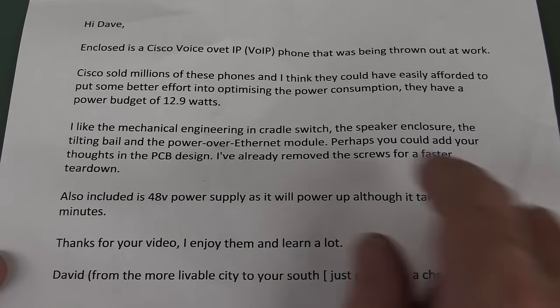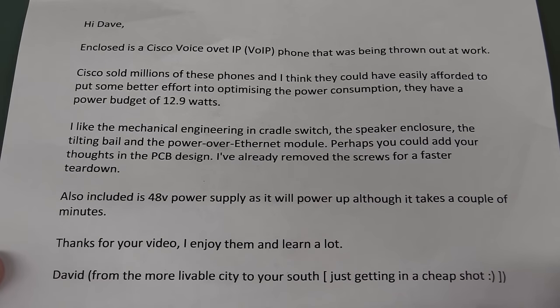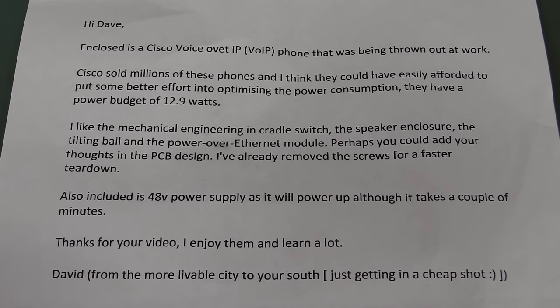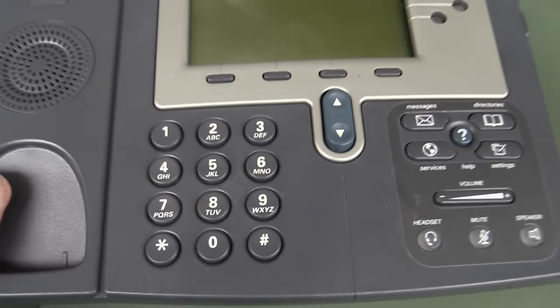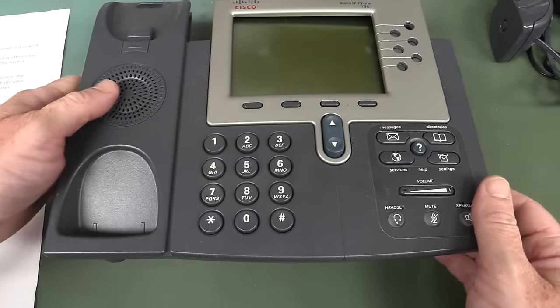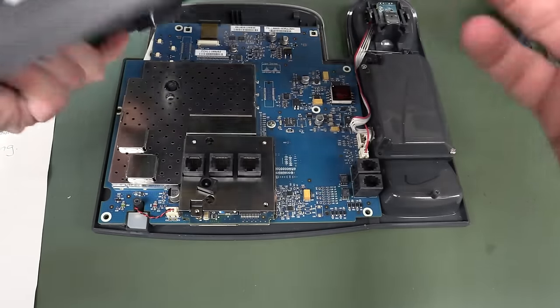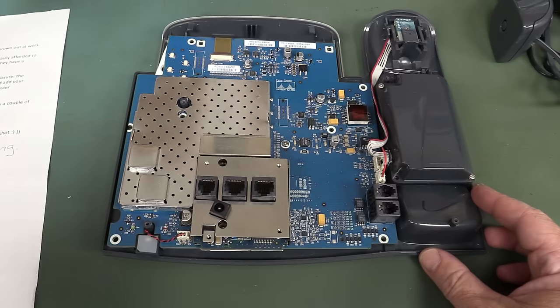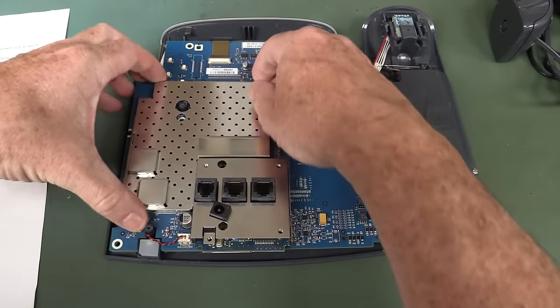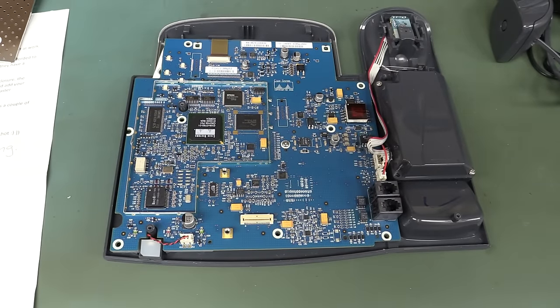And Dave reckons this thing's actually poorly engineered. 12.9 watts power consumption. That does sound excessive. Wow, for just like an iPad, like, geez, you can fly to the moons of Jupiter on 12.9 watts. That's ridiculous. Anyway, Dave's already pre-opened it for our convenience. There we go. Big metal can. Oh, he's already had it. Nope. It's falling apart.